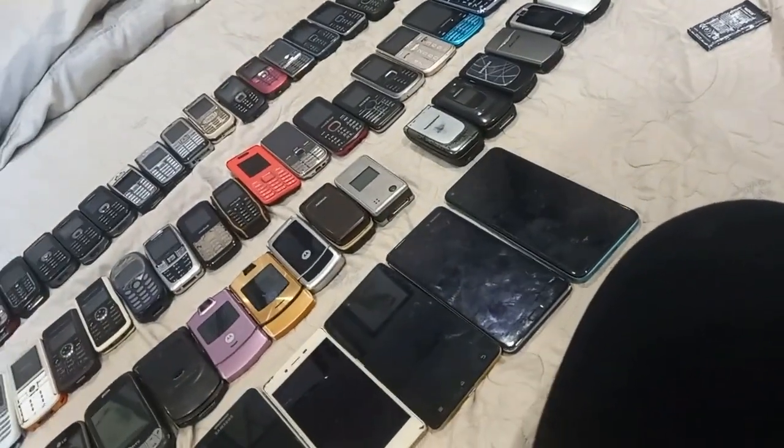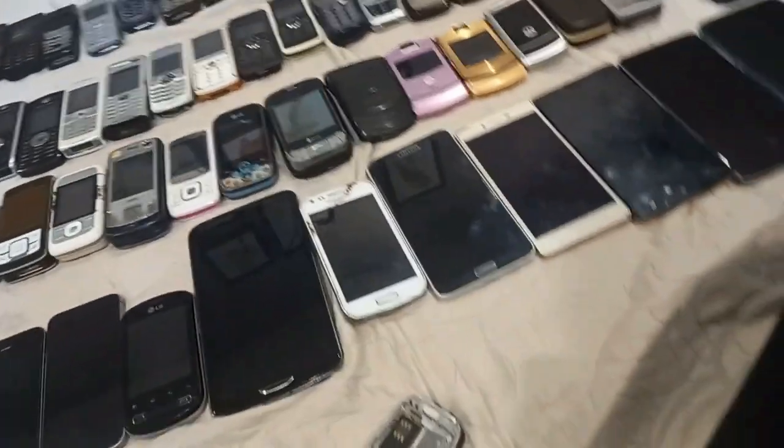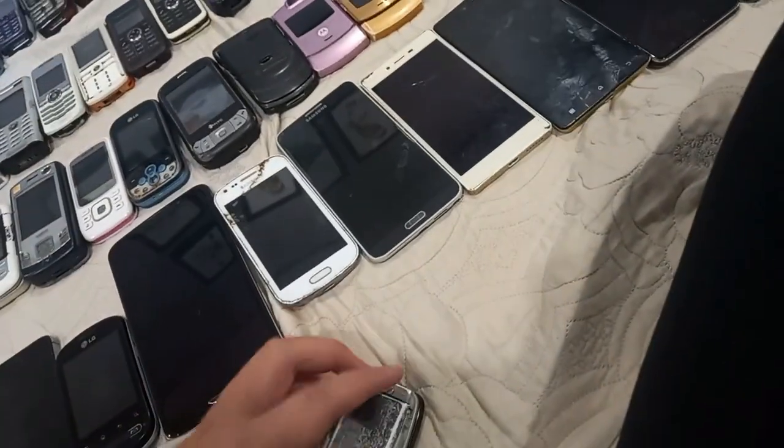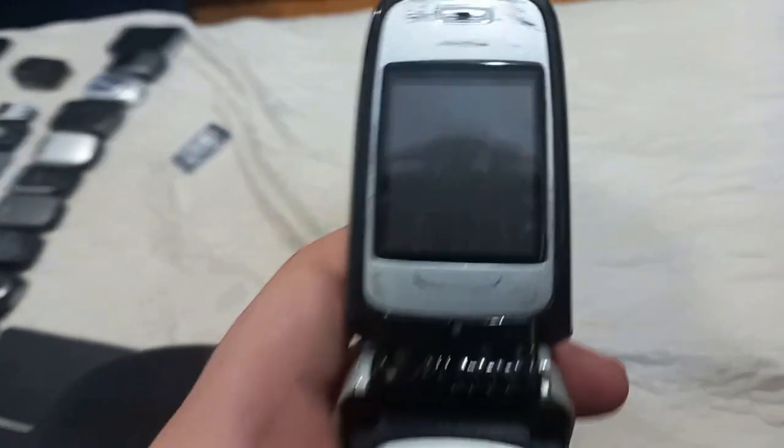Nokia 6101. This one, we put a SIM card on it. The hinge is broken, but the phone is still working. The hinge is broken, but it's still turned on.